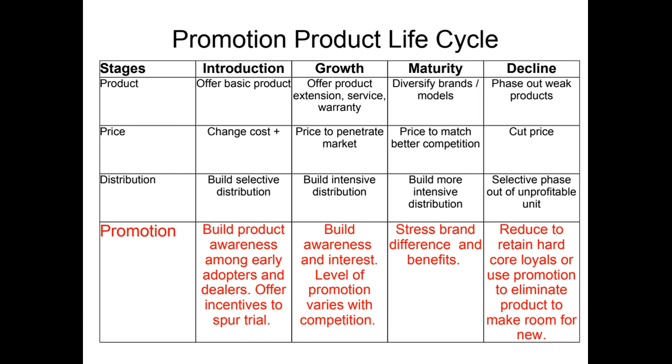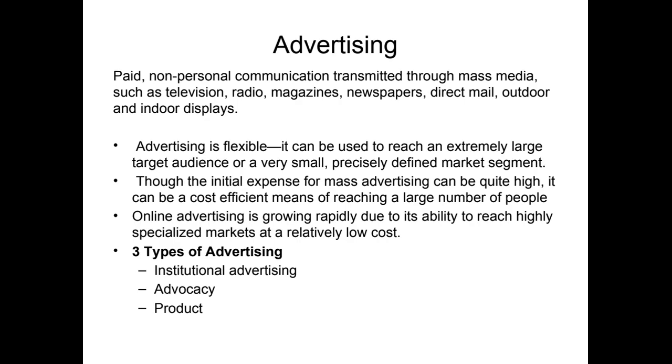When we get into the decline, our communication is typically going to come back to just communicating with those brand loyals, and what that means depends on the product. There's no one way to do it. So advertising is non-personal communication through mass media. That's what you see on TV, on radio, in magazines. Even direct mail is in here. Some of it is highly specialized and some of it is, like, to occupant.